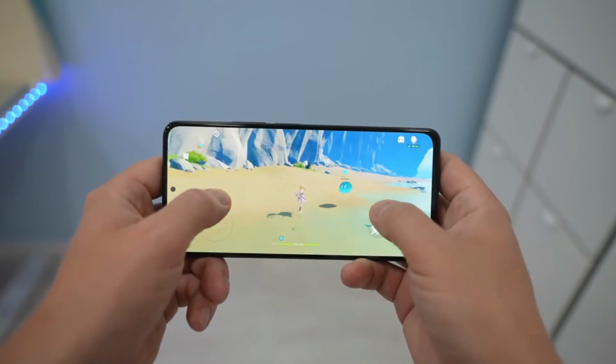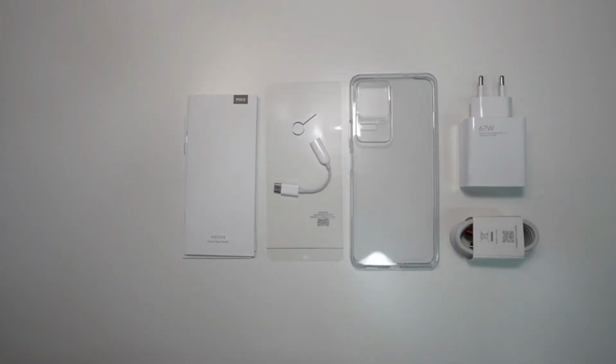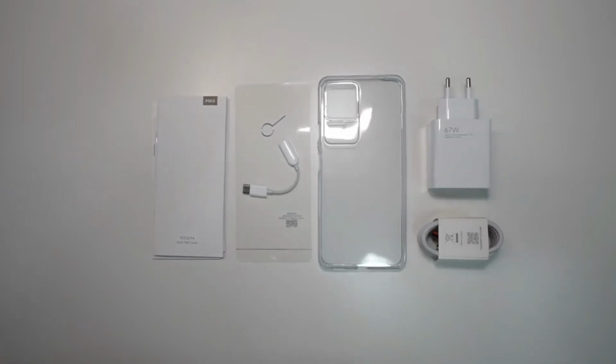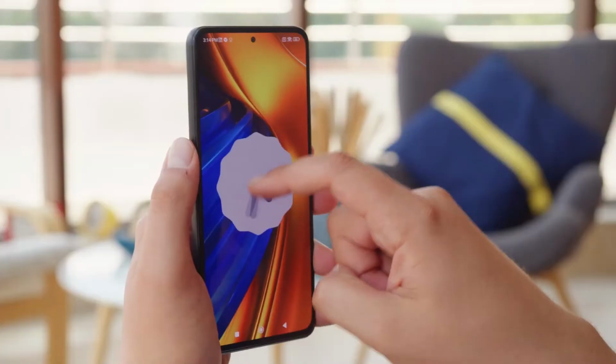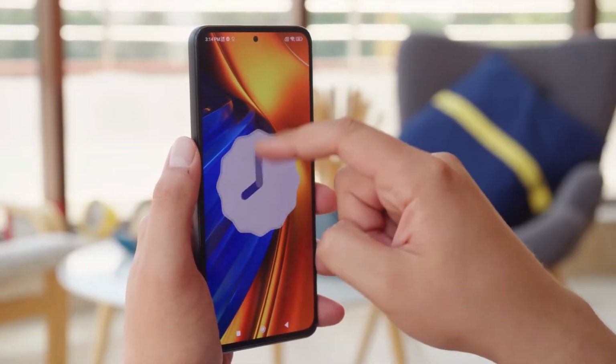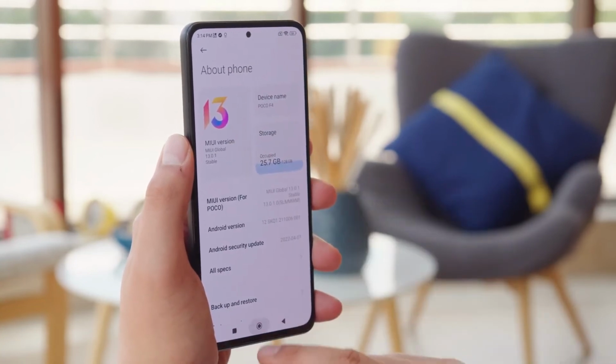The phone comes with a 4500 mAh massive battery, with 67 watts turbocharging, and only takes up to 38 minutes to charge up to 100%, regardless of how much power it has left. After spending a lot of time playing games on this phone, the quick charge is very satisfying.